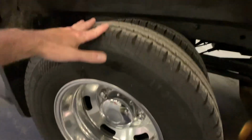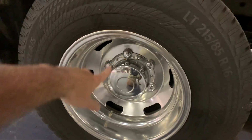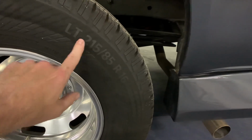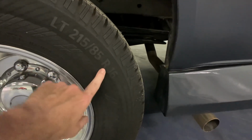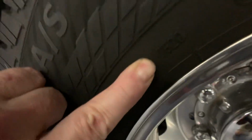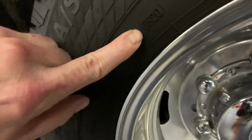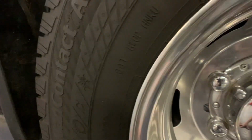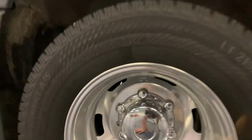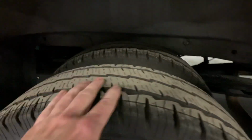Let's show off these dualies here in the rear. Again, aluminum alloy wheels. The tire size on these is going to be LT 215 85R16s. Let's see if I can find the manufacturing date, and I don't have my glasses on. It's a 4-digit code there. I think it says the 5th week of 2020. So these are the original tires, and they are in 100% excellent condition.